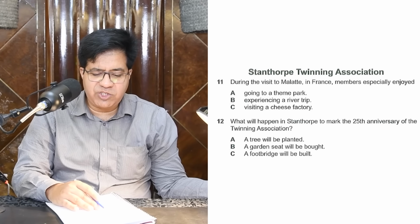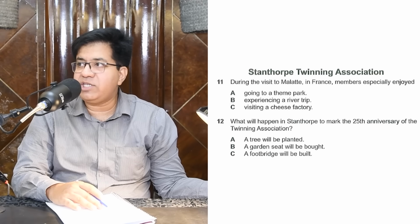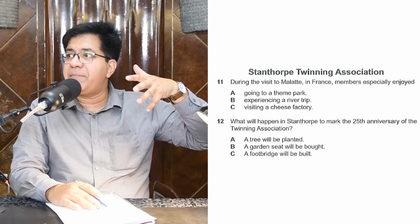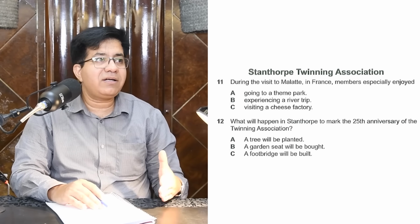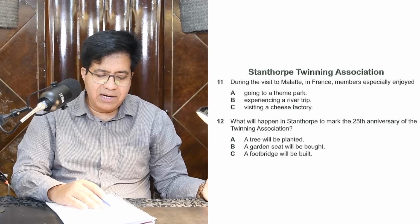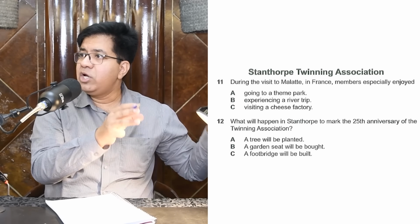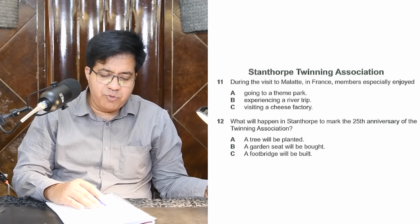What will happen in Stanthorpe to mark the 25th anniversary of the Twinning Association? Now, the Twinning Association has a 25th anniversary, like they have a 25th birthday. So, in order to celebrate the birthday, what will they do? Option A, a tree will be planted. So, if they plant a tree to celebrate the birthday, the answer is A. Option B, a garden seat will be bought. You know, people go and sit, so they will buy or donate a seat to the garden to mark their 25th anniversary. And option C, a footbridge will be built.